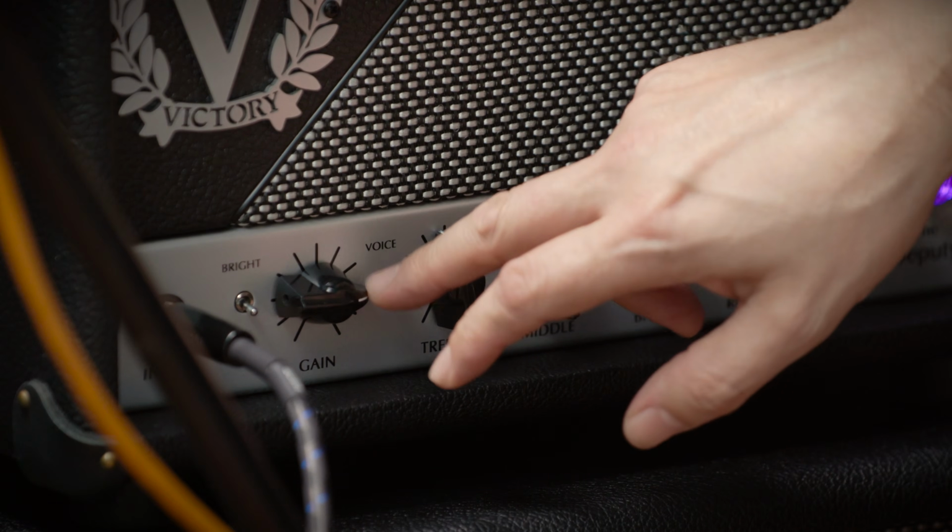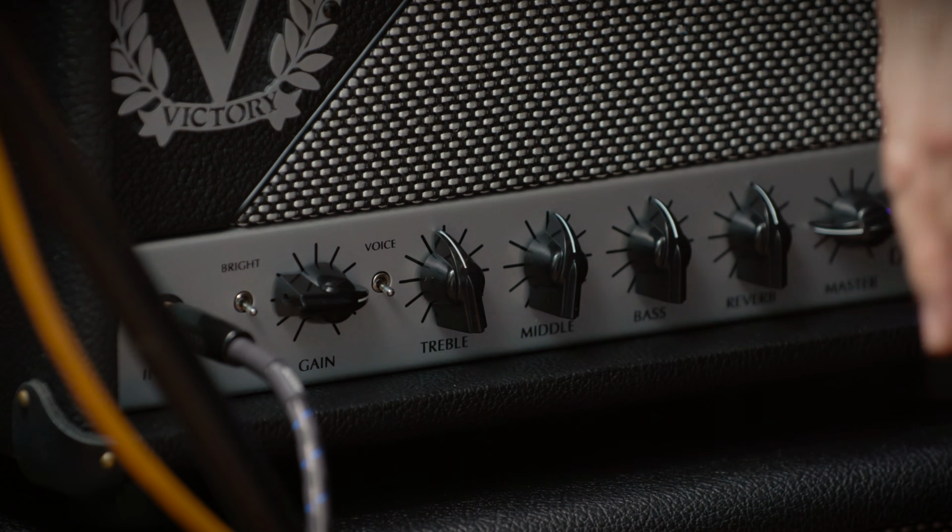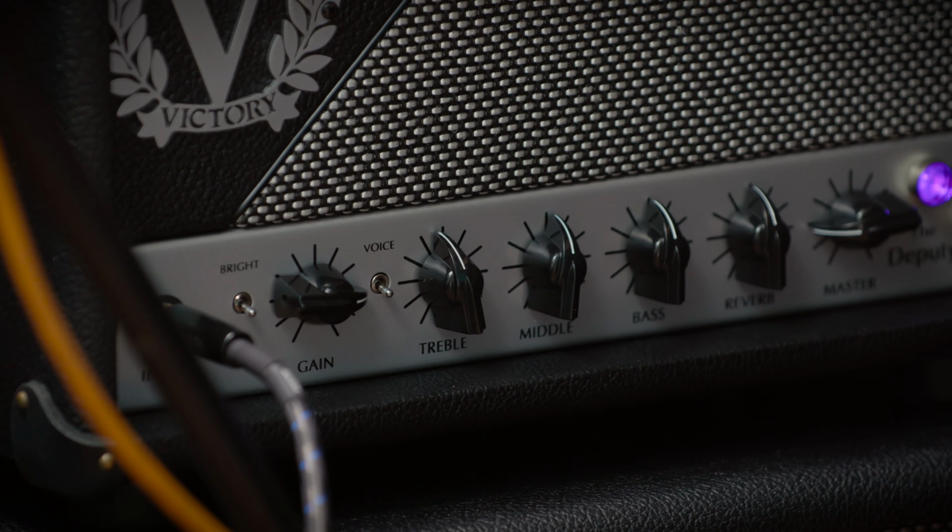Again, that's really nice. It's just a bit fruitier, a bit warmer and hotter. It's a sort of bit more hair on it, really, that one there. So my favourite settings down there. I think I'll probably leave it like that for most of the time if this amp were mine.